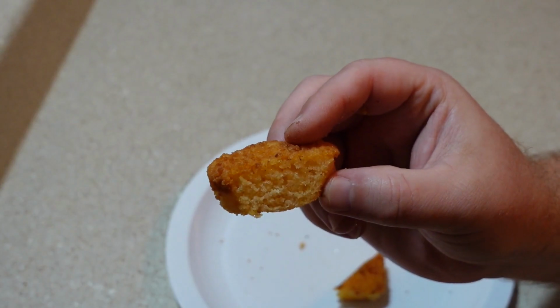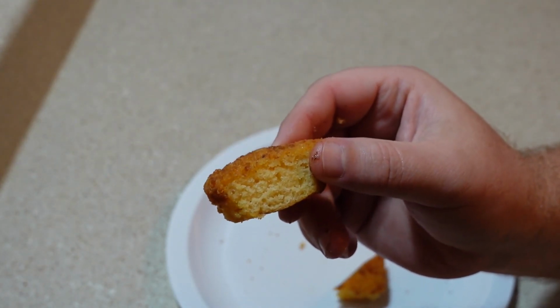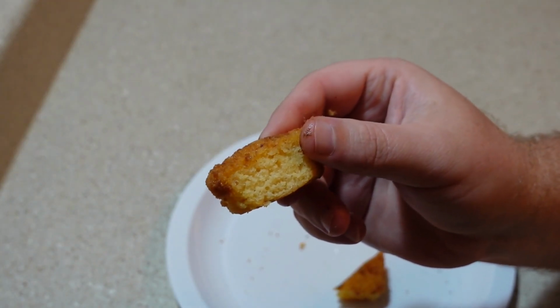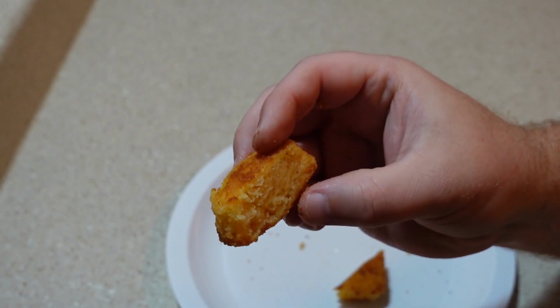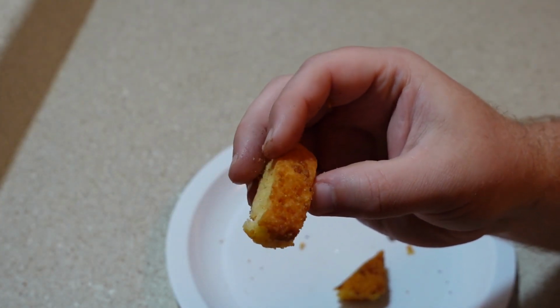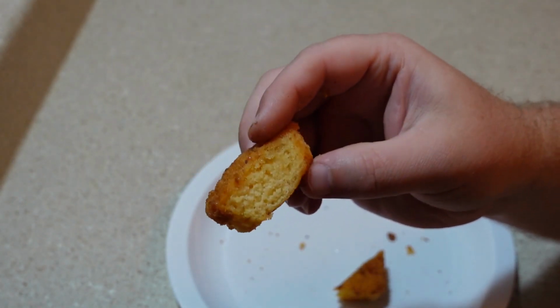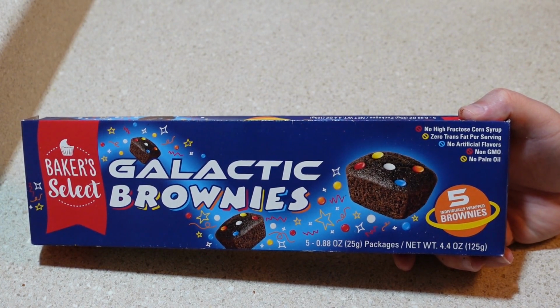So these are very cinnamony, no doubt about it. I'm not a big cinnamon fan. They remind me a lot of Red Hots, but the cake texture is really good. But all you really taste is cinnamon. And maybe that's all you're supposed to taste, I'm not really sure, but it's a straight cinnamon taste. That's something that I don't really care for, so I wouldn't buy these again, but if you like cinnamon, these may be for you. And last but not least, we have the Galactic Brownies.